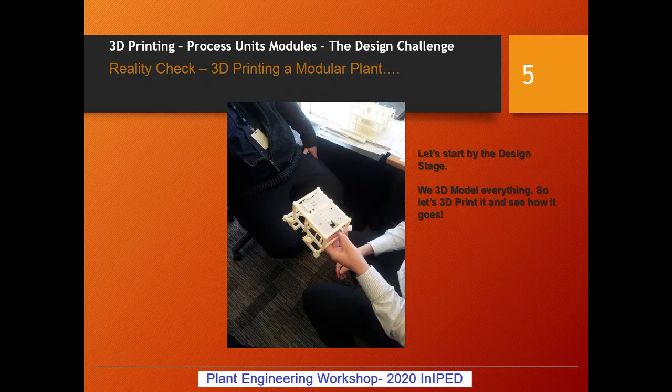Well, this is me now. I'm just holding in my hand a 3D printed model. In front of me is a good colleague, a former colleague of mine. We're looking at this. We printed some 25 different models just for a presentation.